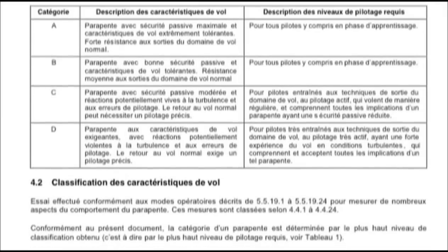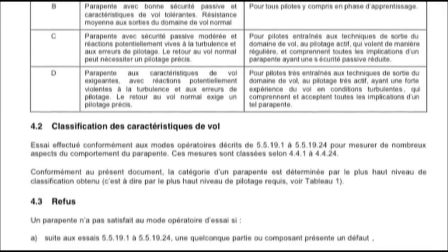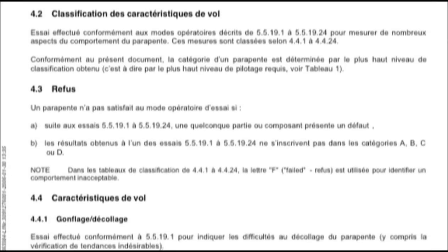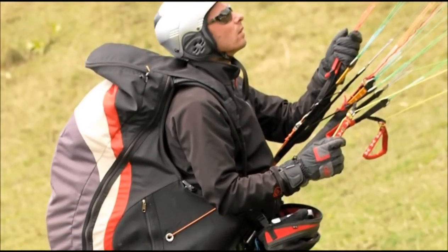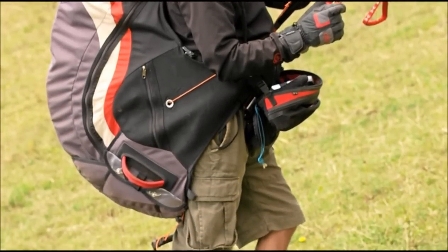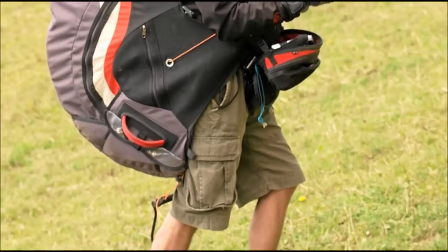B, C and D. Generally, A is for school wings and D for high-performance competition wings. If a wing does not conform to any of the test standards, it is given an F classification, which means fail. The Air Turquoise test pilots have a strict program to follow. All tests are carried out at the minimum and maximum weights using a standard harness.